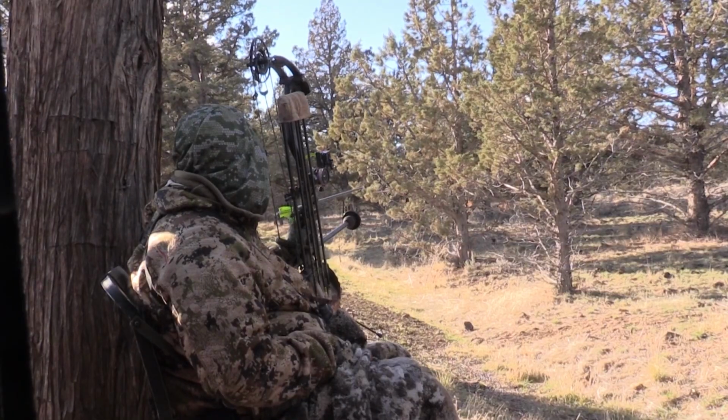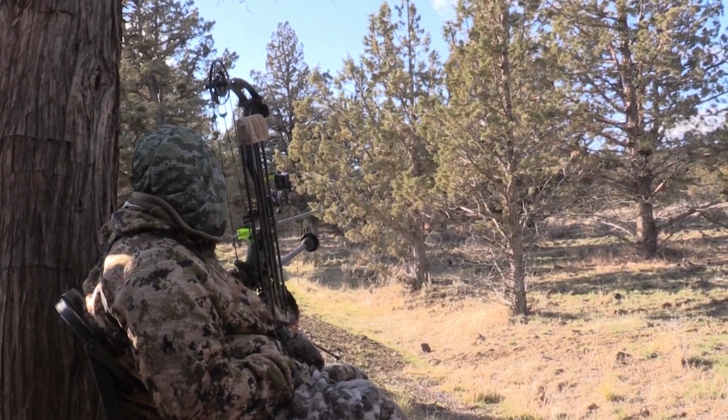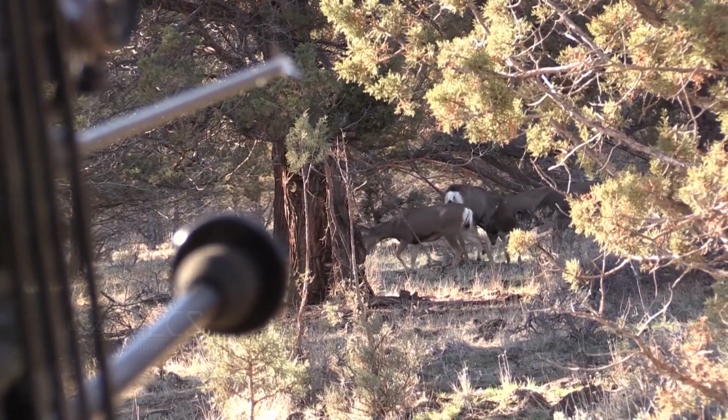With the bigger bucks using other trails into the fields, I decided I'd try to set a new spot this evening. This is on a huge trail that the deer use regularly when they're traveling from their bedding grounds to the feeding area. And I was just hoping to intercept one of those big bucks coming by. It wasn't long before I had deer staging right in front of me.